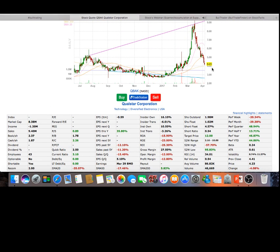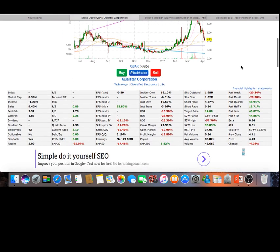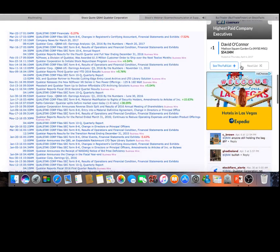This looks like a nice one. The QBAK that I was talking about, QBAK. Right at 4 support right here. Looks like it could have a major upside. It's all choppy, not real resistances in a way, except for this 6 and that 5. Only a 1 million float.